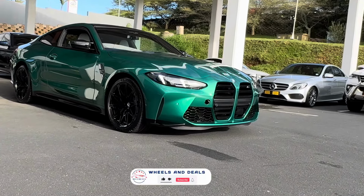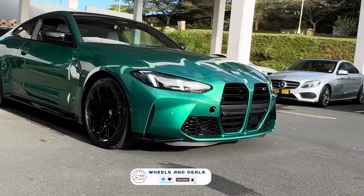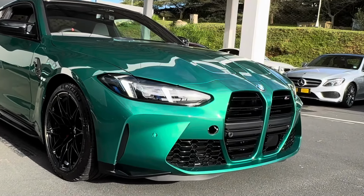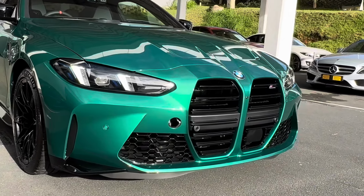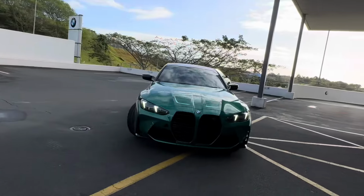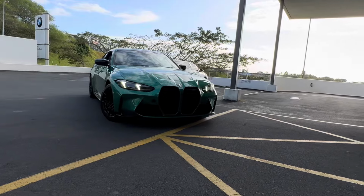The BMW M4 Competition is a high-performance coupe that seamlessly blends luxury, advanced technology, and sheer driving experience. As a part of BMW's revived M line, the M4 Competition stands out with its powerful engine, precise handling, and a suite of high-tech features. Let's talk about the engine and drivetrain.